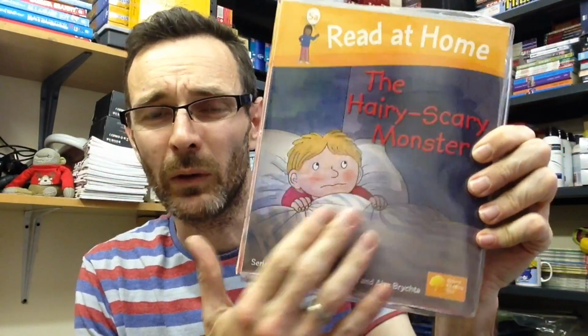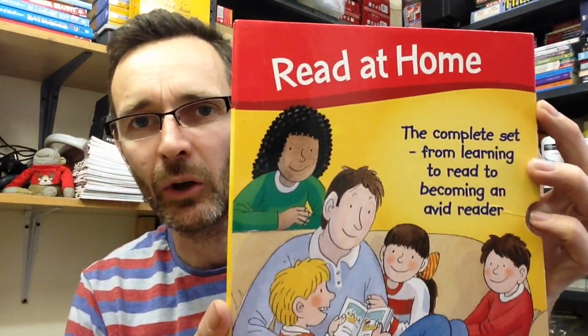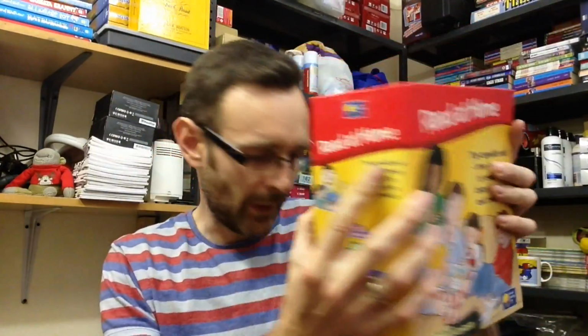These are fantastic. We read these with our daughter Ellen when she was learning to read. Great books. And a huge Read at Home set as well, which is missing a few, which is a real shame. But there's some extra ones chucked in. But that'll be fine. I'll get a decent bundle out of that.